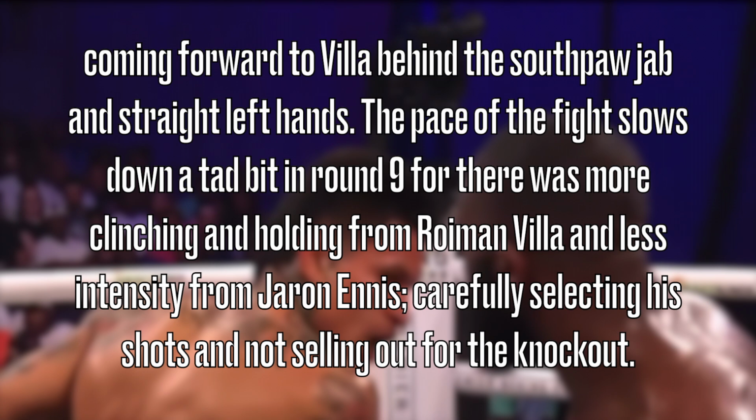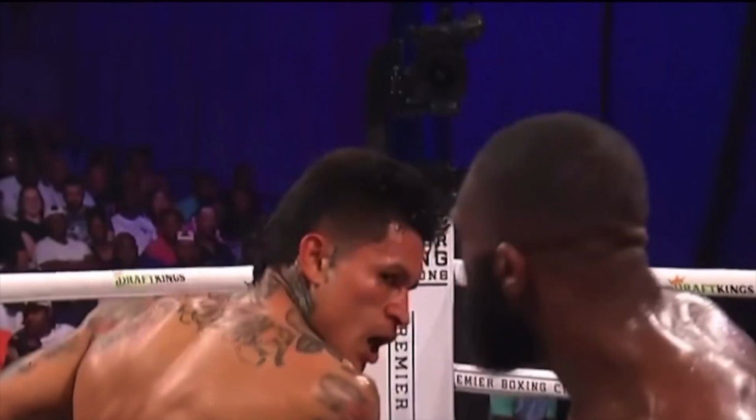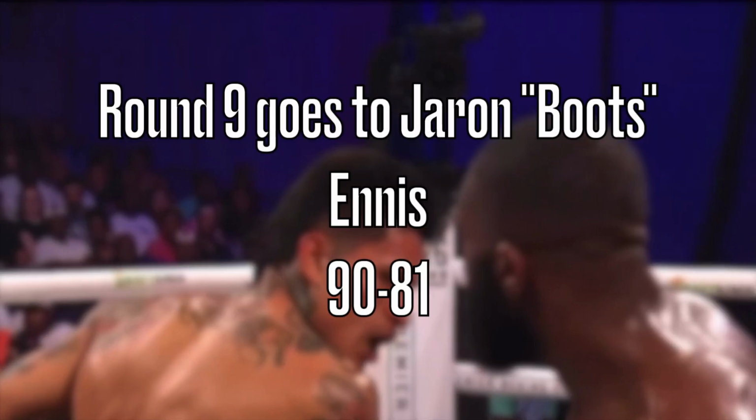The pace of the fight slows down a tad bit in round 9, for there was more clinching and holding from Roiman Villa. Carefully, Jaron Ennis, he was carefully selecting the shots and not selling out for the knockout. He wasn't looking for the knockout. It is clearly evident that Roiman Villa is hurt this round, but he's not looking for the knockout. He's patiently selecting his shots and trying to set him up with something debilitating.